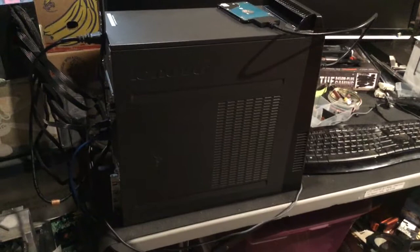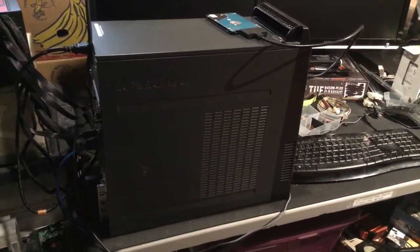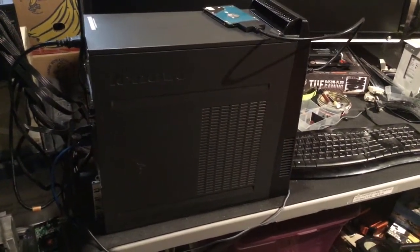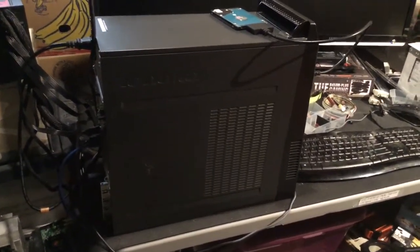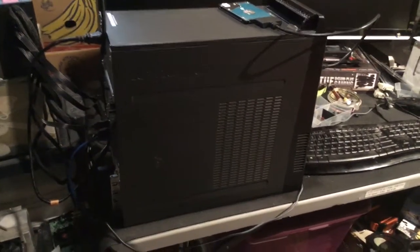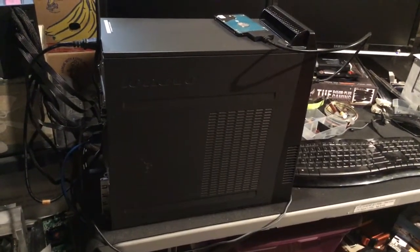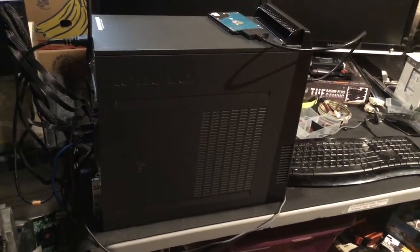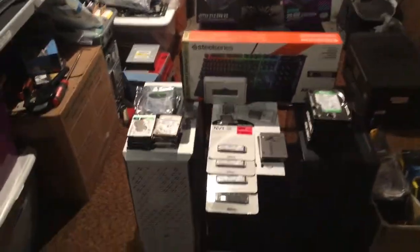It's a Core i5 3570, I believe. I've put 16 gig of RAM in it, and it has an 8 gig Radeon Pro 7900, I'm going to say. Not a great gaming card. It's more for CAD and rendering and that type of thing. But it's an 8 gig card, so it'll sell with an 8 gig card. Anyway, this is the stuff I recently picked up.